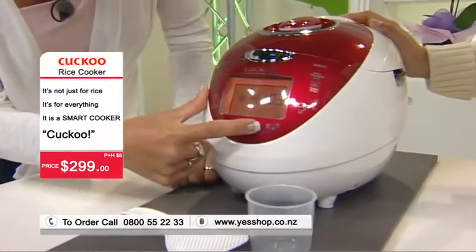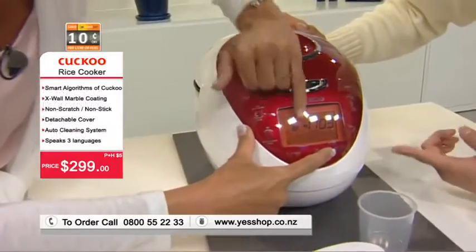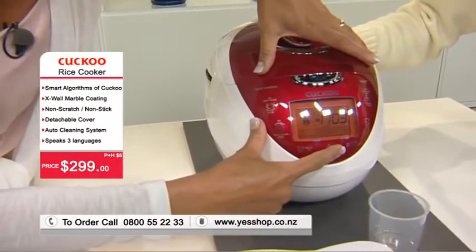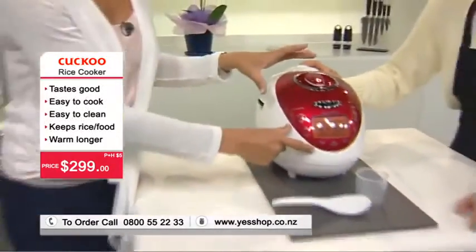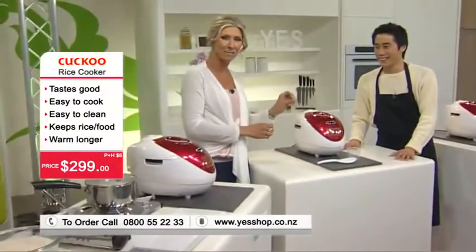And then we have our set for our different rices. So if I pop along here, glutinous rice. Turbo glutinous rice. Mixed rice. Mixed rice turbo. Sushi rice. Now that is just the beginning of the rice Cuckoo does. Cuckoo does every type of rice you could just about imagine, but what I love is it's preset.